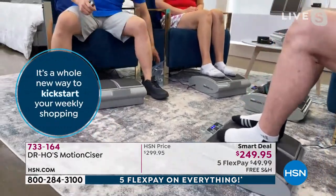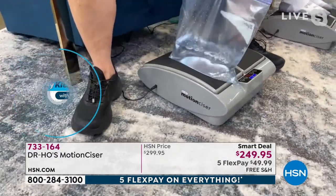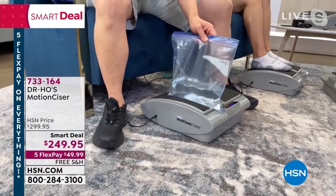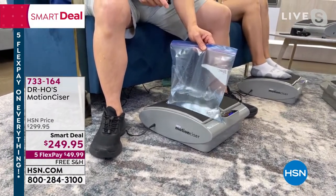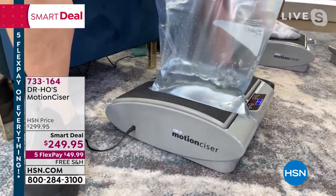Let me show you something here. I've got a bag of water, just a plain old bag of water. I put this on, you see? This is what's happening, okay? It stimulates the fluid dynamics inside your feet, inside your calf muscle area, in your thighs. Your entire leg is getting this incredible stimulation.